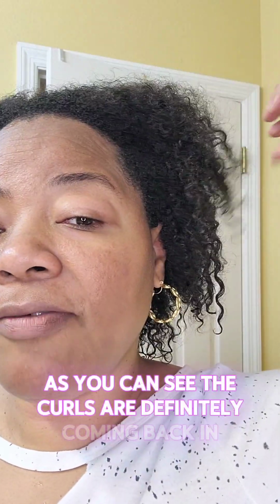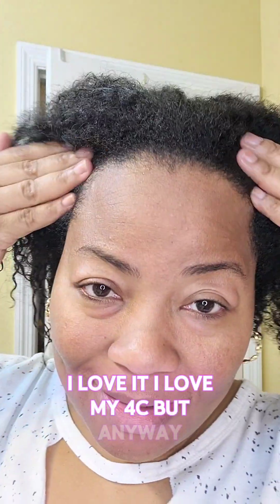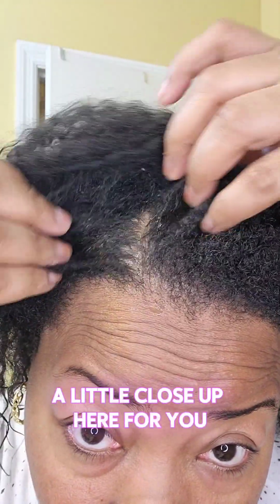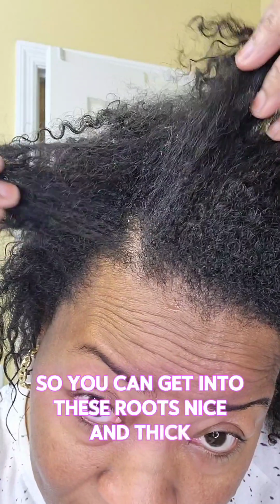As you can see, the curls are definitely coming back in. My 4C is 4C'ing. What? I love it. I love my 4C. But anyway, this is what it's looking like. Let me get a little close up here for you, so you can get in there and see these roots.